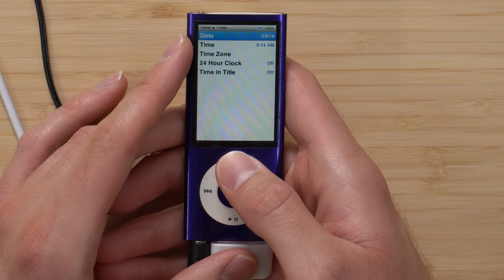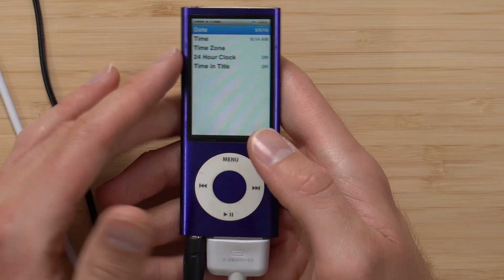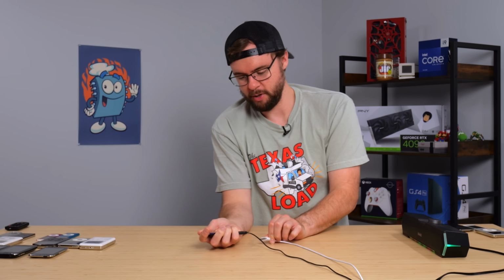I wish I could find out the last time this thing was used. It thinks it's in 2018 right now, which is not correct. But let's go ahead and move on to the next iPod.